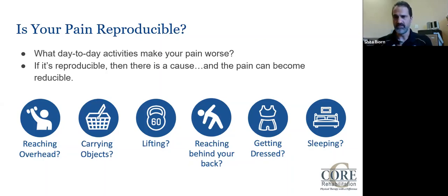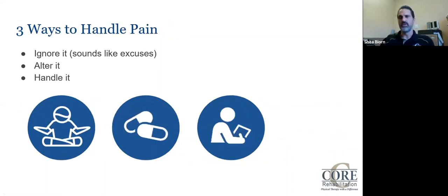Maybe we lose a little bit of range in our thoracic spine. Maybe we lose a little bit of motion in our rib cage. And then all of a sudden, when we go to raise our arm, it creates more pressure and pinching in that shoulder, and that rotator cuff fraying or tearing that's been going on for years now becomes very, very painful. So we do a movement analysis and check to see what's not moving correctly, and then we'll be able to get the pressure off of that. So we're going to talk a little bit about what we do to handle pain.